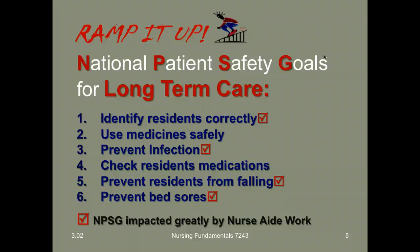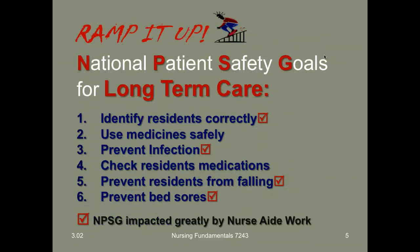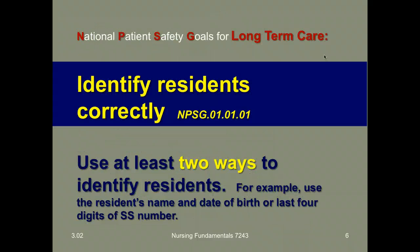So the National Patient Safety Goals, or NPSGs, for long-term care: identify residents correctly is number one. Number two is to use medications safely. As a nursing assistant student or as a nursing assistant, you will not necessarily be given medications. Number three is to prevent infection. Number four is to check residents' medications. Again, you will not be doing that. And number five is to prevent residents from falling, and number six is to prevent bed sores.